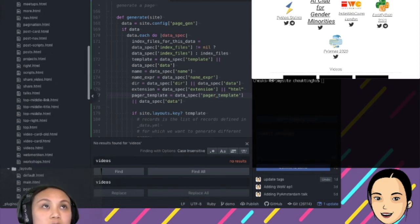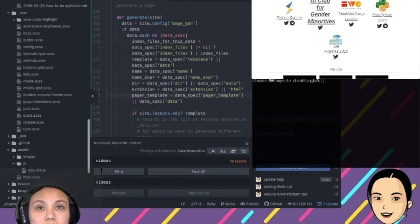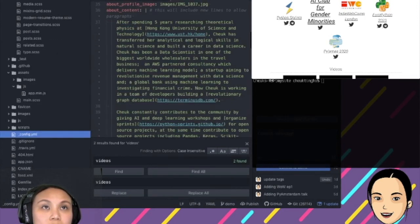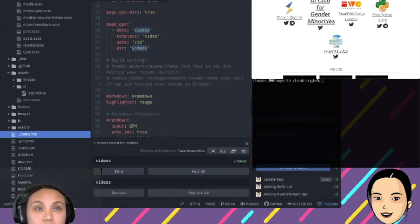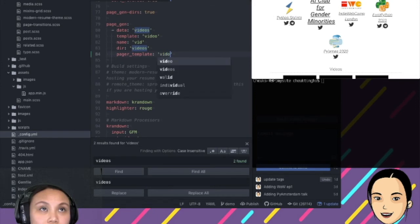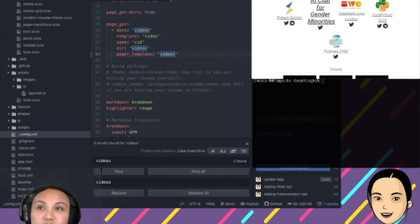And I have to go to my config.yaml. Where is my config.yaml? Right. So here, I have to add the new thing here. So this is pager template. It needs to be, what was it called again? Videos. There was a spelling mistake in my JavaScript that maybe I'll show you next week. I spelled videos wrong and spent 15 minutes debugging it, just stupid little spelling mistakes. What a story of my life.